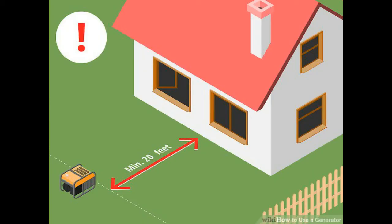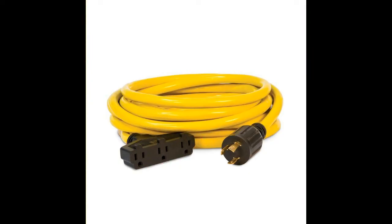Next thing is, how close can I have it to the house? Most manufacturers all say at least 20 feet because of the fumes that come out. Possibly if you have one running on propane, you might be able to use it a little bit closer, but never put it in a garage or close to the house.